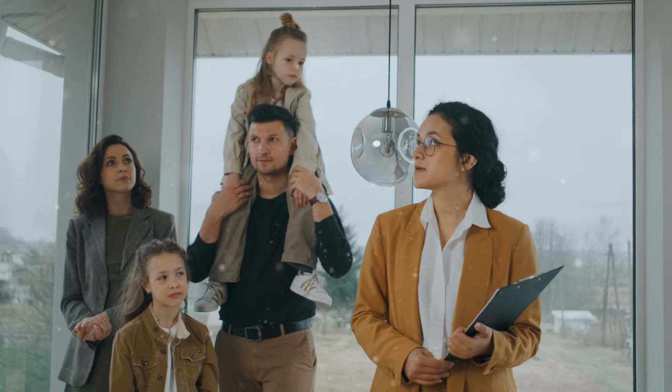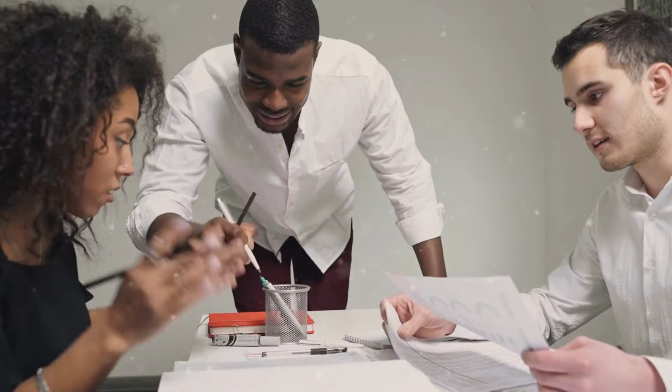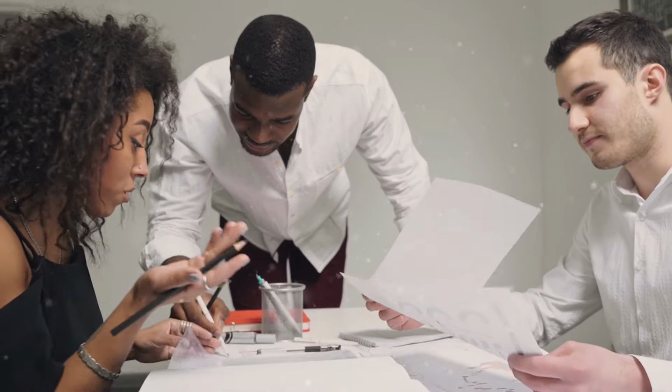I would look at the disclosure before even heading out to view the property. That way, you don't end up falling in love with the property and then seeing the property disclosure and seeing that list of defects and repairs needed.